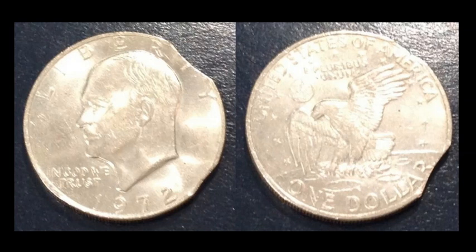Now, it's because of the size. These things are huge. But this one right here exhibits two rim clips. So we got a double rim clip error on the 72 Ike. And this one sold for $54.19. Rim clips on this particular coin, extremely rare.